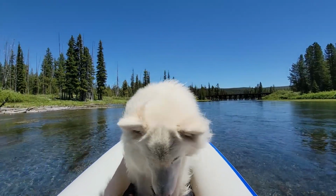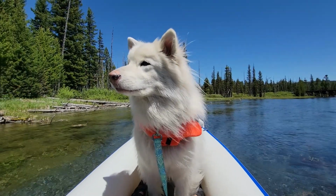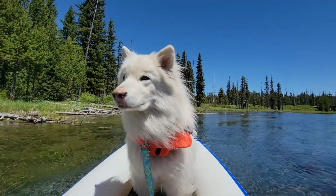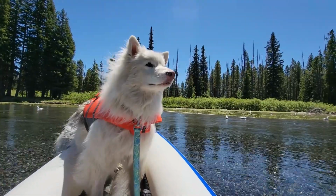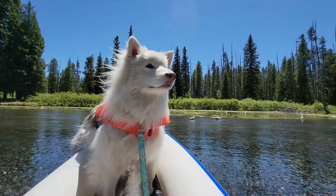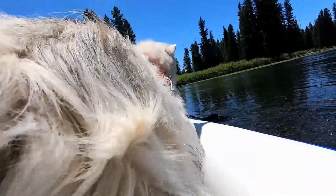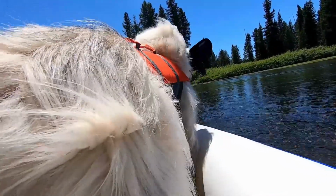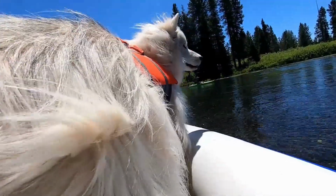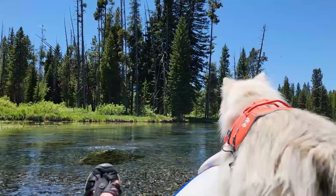Look how awesome Fluffy is being. He's so awesome. He's like, hey, I'm floating in a kayak. Who knew? Oh, we hit a log. Guess I should have been paying attention to where we're going. That's a log. We are going right by some birdies and he's not even paying attention. I am just enjoying drifting along.